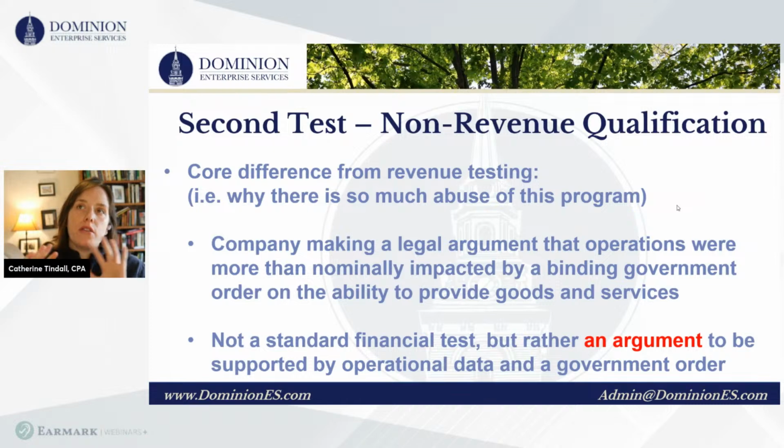And basically what I want you to think of, if you're looking at a claim that was filed and you can see that they're saying, oh, we qualify under government restrictions, it's not a standard financial test. It's an argument that you're making. And the specific argument in the code is that operations of your organization were more, and this all has statutory meanings, has a more than nominal impact by a binding government order on the ability to provide goods and services. And so I'll break that down into each of the pieces, but that's the argument you're making.